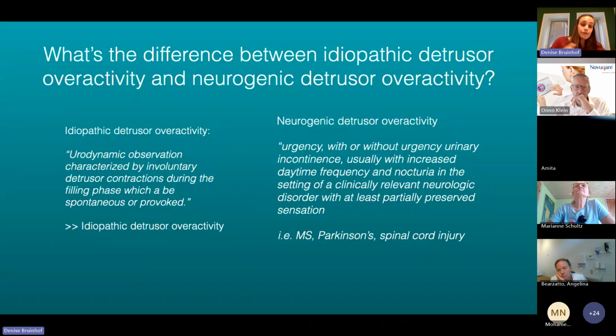This, as a pelvic floor physiotherapist, I see a lot when there's urgency symptoms, and in referral from the doctor to the signals in urodynamic examination, like the uroflow or the cystometric examinations.